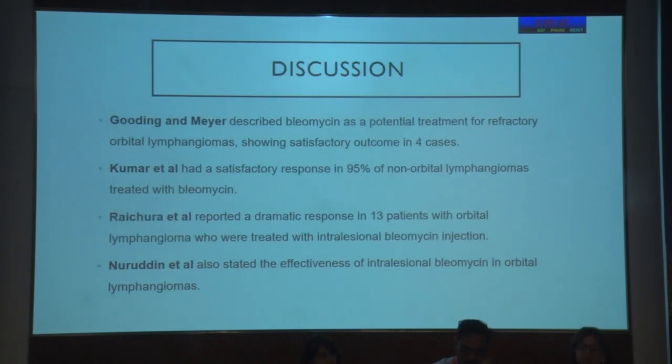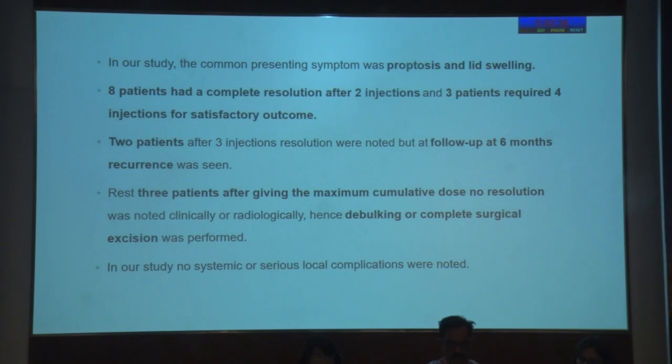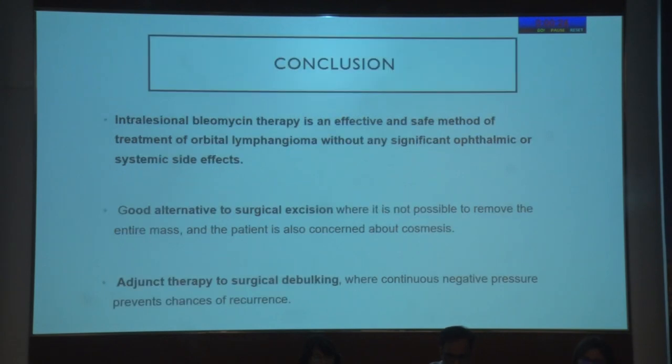These are multiple studies which showed very good results with bleomycin. Raichura et al. reported a dramatic response in 13 patients with orbital lymphangioma. In our study also, around 11 patients had complete resolution, only 3 had recurrence, and in 3 there was no improvement, which required surgery. In conclusion, intralesional bleomycin is a very effective and safe method of treatment for orbital lymphangioma without any significant ophthalmic or systemic side effects.